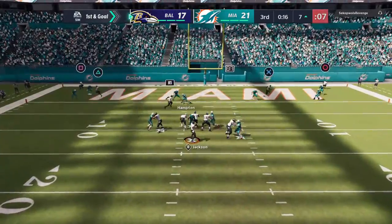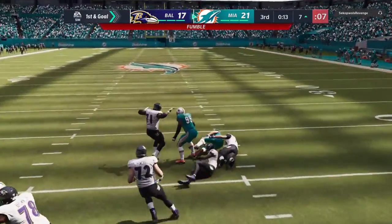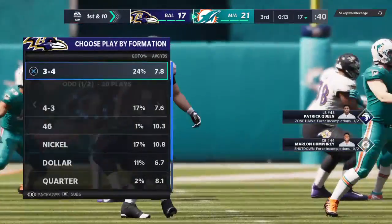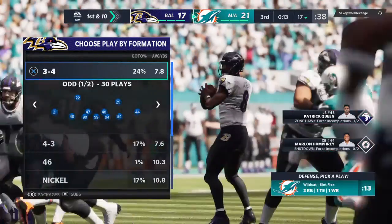To throw again is Jackson. Jackson hit, and he lost the football. And this is picked up by the Dolphins. And a big turnover there as his guys will get the football back. Recovered by the Dolphins.